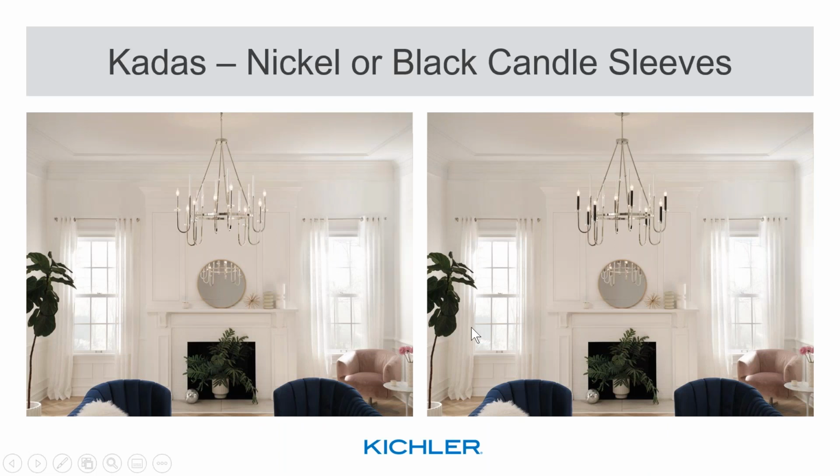Kadas, I showed you Kadas as well, and Kadas comes with both nickel and black candle sleeves included in the box. So that gives you a completely different, and gives you a little bit more of a different look as well. So if you look here, sort of a classic chandelier with the nickel sleeves. Put the black sleeve on in this room, and I think it gives it a little bit more spunk, a little bit more of an attitude to that.